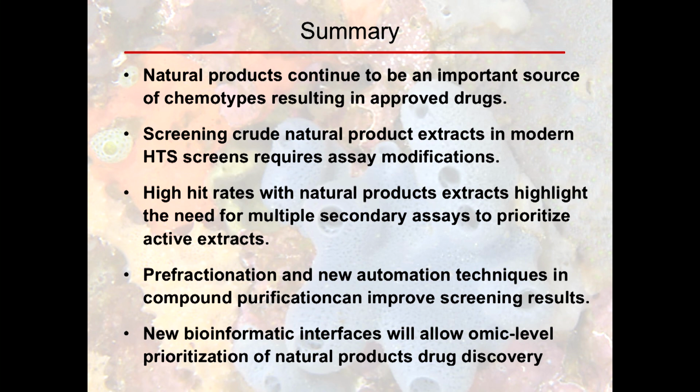and that the high hit rates with extracts require you to use different prioritization techniques to be able to weed through those extracts and find those that could be most useful. Also, prefractionation can make a significant difference in new automation technologies in the throughput and efficiency of natural product efforts. And finally, these new bioinformatic interfaces will allow sort of an omic level of prioritization and evaluation of natural product research, and hopefully improve natural product discovery.